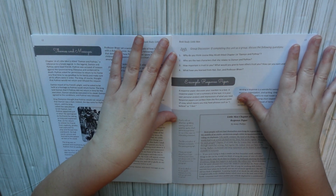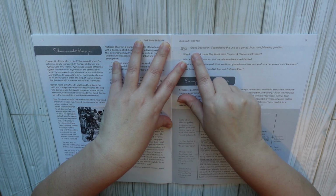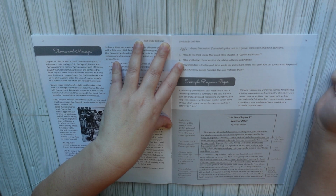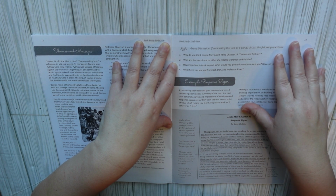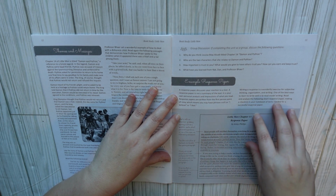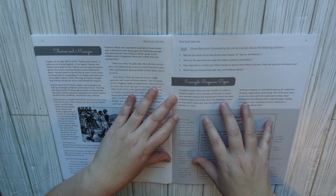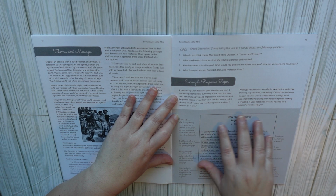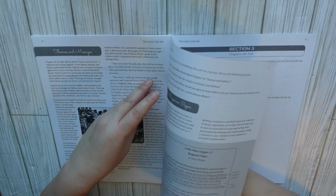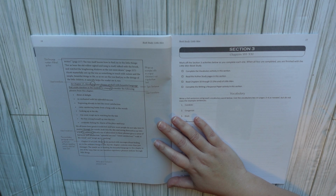So they do have a way that you can use this independently, with your student doing it alone, or if you have multiple students wanting to work on this together, there are little ideas in here, which I thought was really nice as well. So here is the example of the response paper. It really breaks down how the response paper is written, which I think is really helpful. So it gives a lot of information in this one example. We really like, again, the setup and the information in here. Here is some more of that example of that response paper.